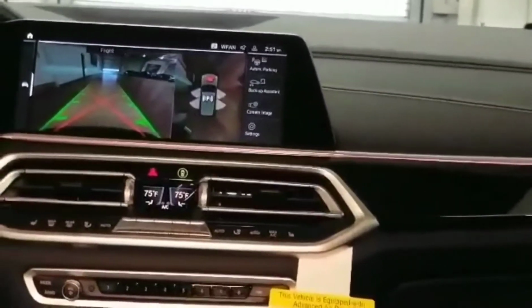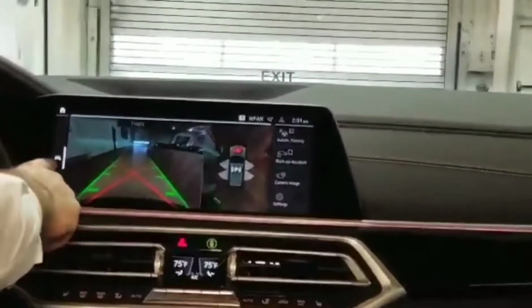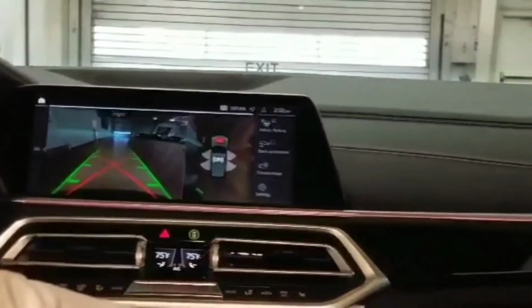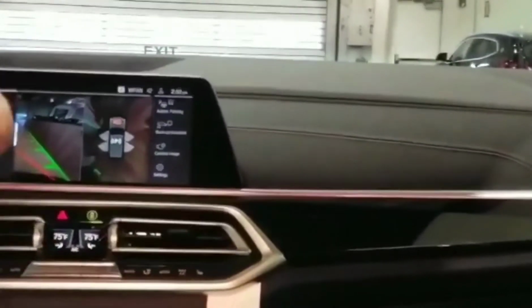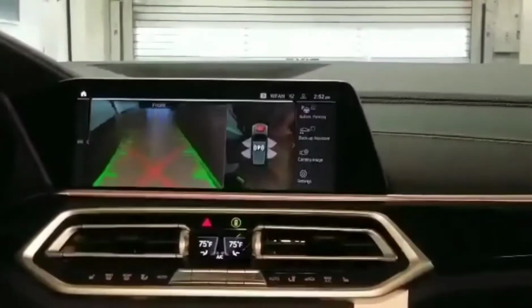However, people don't realize that there's some other interesting features about this. You can either touch the little picture of the car here on the screen, or using the iDrive controller, toggle it to the left, and it reveals some other choices. One being a 3D surround view camera.